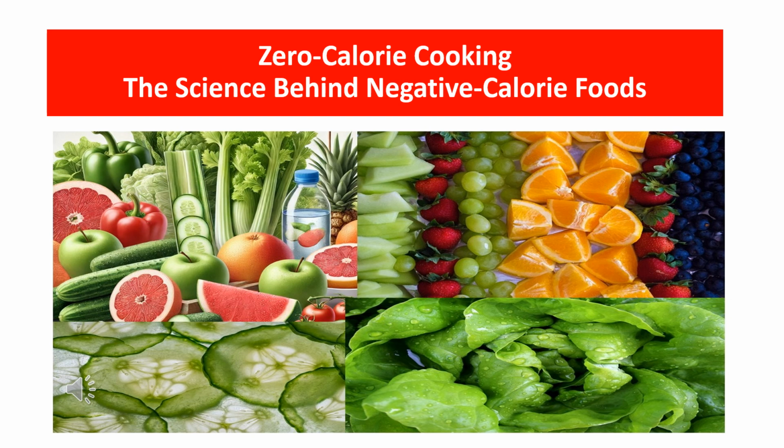Commonly mentioned negative-calorie foods include celery, mostly water and fiber, it's a great snack for hydration and digestion. Cucumber, ultra-low in calories and packed with antioxidants. Leafy greens, spinach, kale, and lettuce are rich in vitamins and fiber. Berries, strawberries and raspberries provide natural sugars without a calorie overload. Cruciferous vegetables, broccoli, cauliflower, and cabbage contain fiber and phytonutrients that support metabolism.